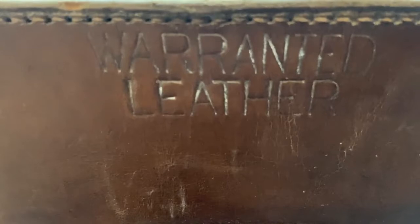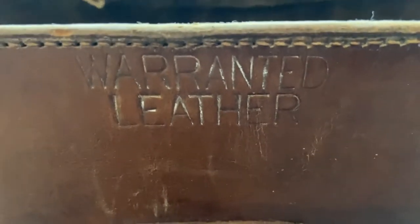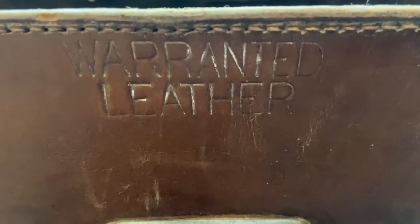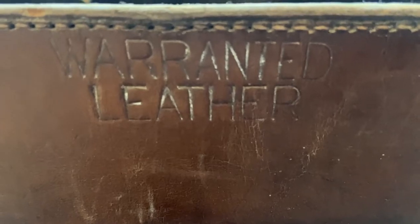What does it say? Something Road Street, Halifax. Warranted leather. Yeah, that's true. That for sure is true. This thing is over 100 years old, I would say. At least 100. Can be over. Warranted leather. That's definitely true. The leather is still strong.